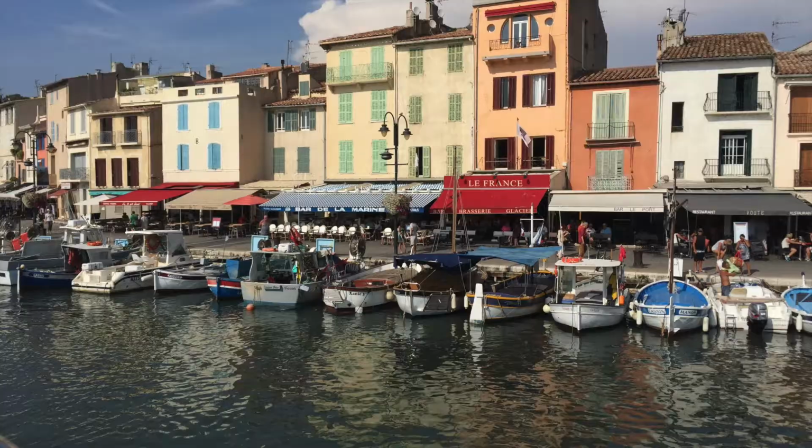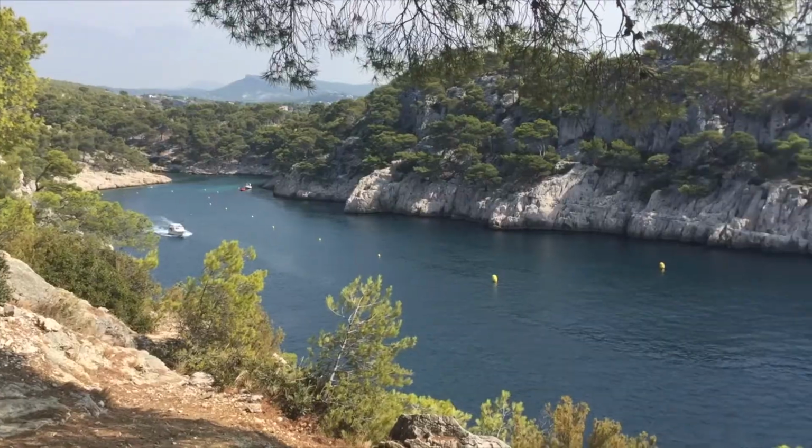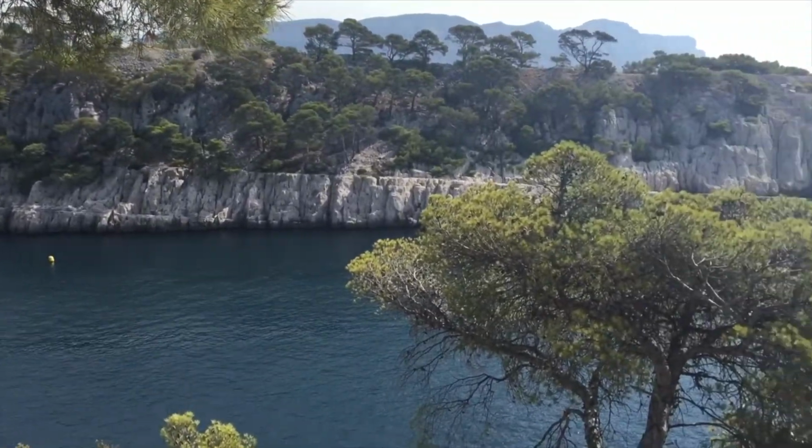Up there's the castle. We'll have a better view of that later. Just loved all the colors. Those are the fishing boats. These are real people. This is a calanque. A calanque is a cliff and where the water juts in.